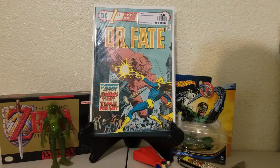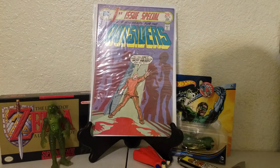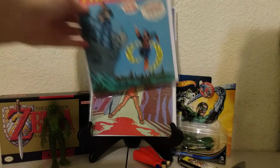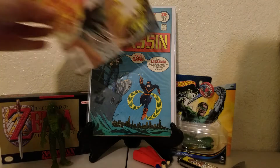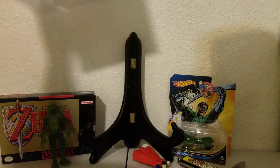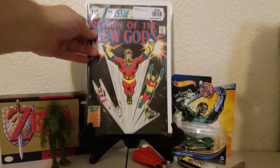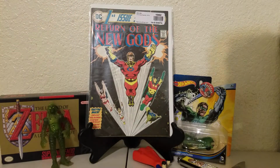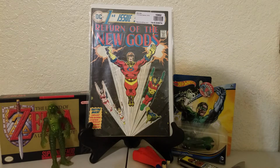So this is number 9, Dr. Fate. This is The Outsiders, 10. 11, Codename Assassin. Starman number 12. And last but not least, we have number 13, lucky number 13, Return of the New Gods, which is not Jack Kirby's New Gods.